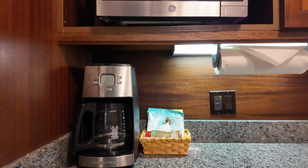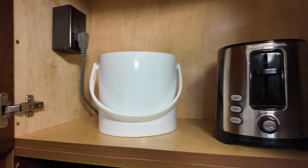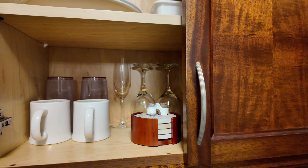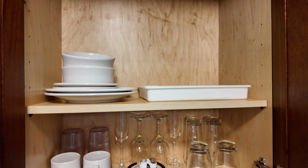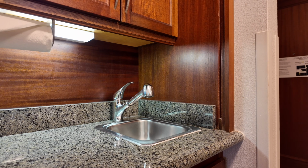Then let's see what we have here. We have a coffee maker, and up here looks like there's an ice bucket, a toaster. Over here we have dinnerware for 2 people. So glassware and dinnerware for 2. And there's also some silverware and cutlery there. And then just a small little tiny sink there.